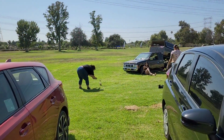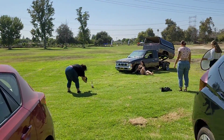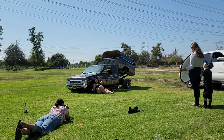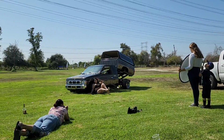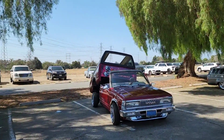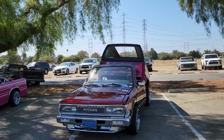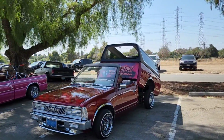Looks like I stumbled upon a little impromptu photo shoot. All kinds of stuff going on here at the New Minis Barbecue. Now this is of course a photo shoot for the Mini Truck Era magazine. So I was headed in the other direction and I heard some bed dancing going on. So I screeched to a halt and I ran back down here to see what was going on.